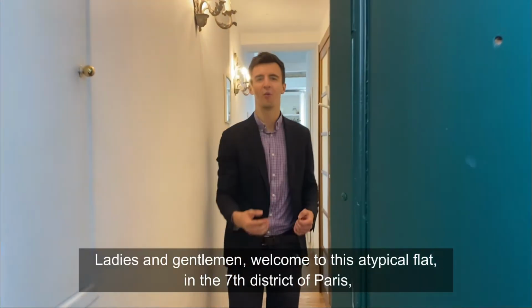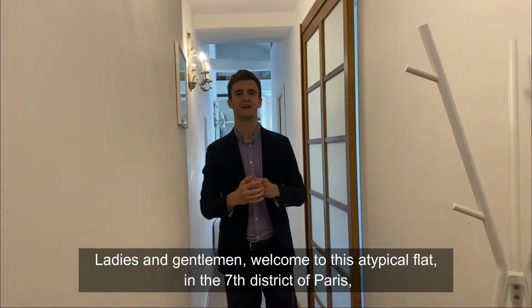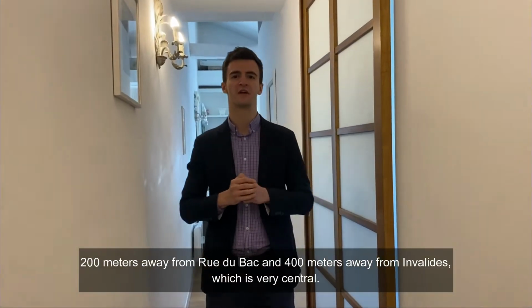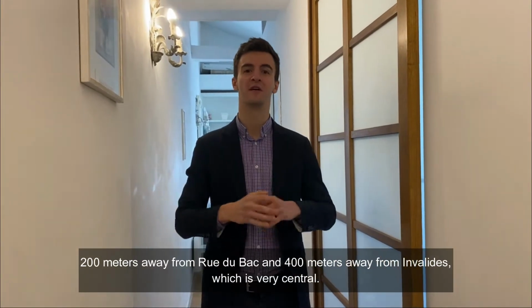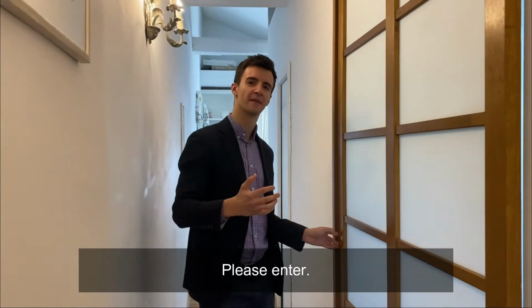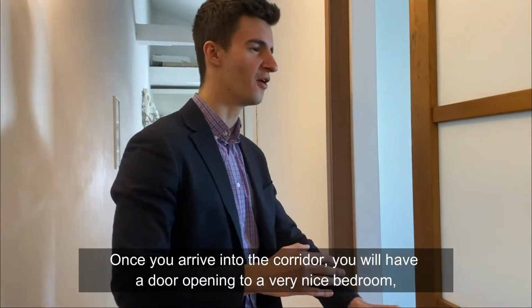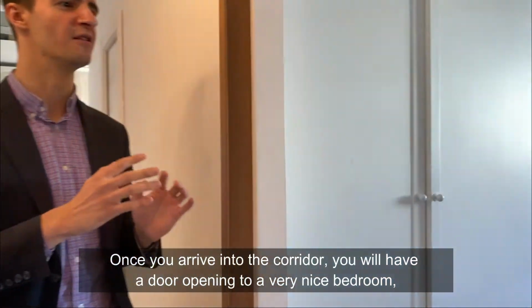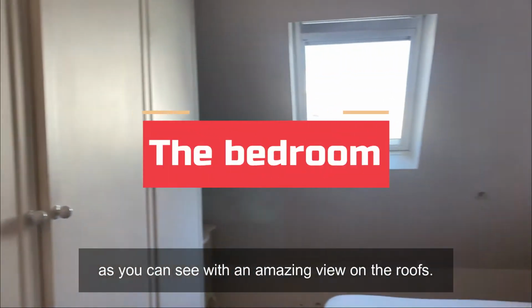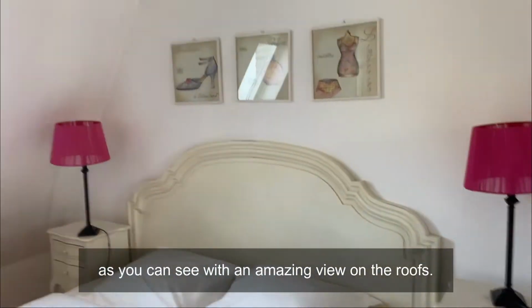Mesdames et messieurs, welcome to this atypical flat in the 7th arrondissement of Paris, 200 meters away from Rue du Bac and 400 meters away from Invalides, which is very central. Please enter. Once you arrive in the corridor, you will have a door opening to a very nice bedroom, as you can see, with an amazing view of the roof.